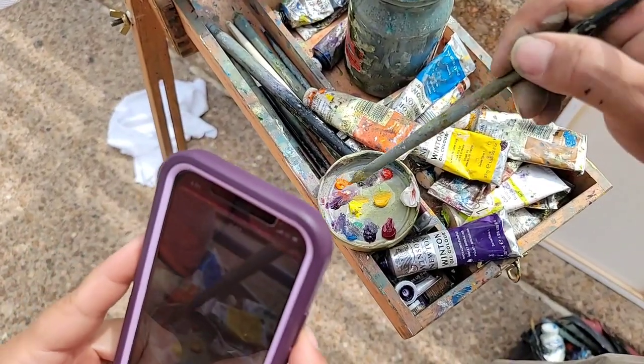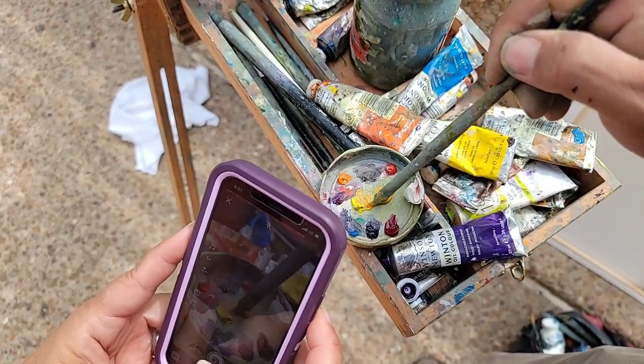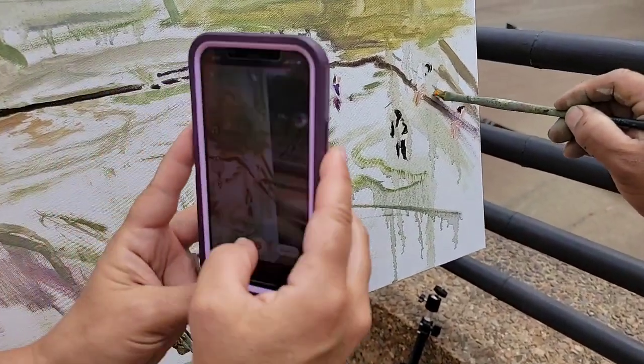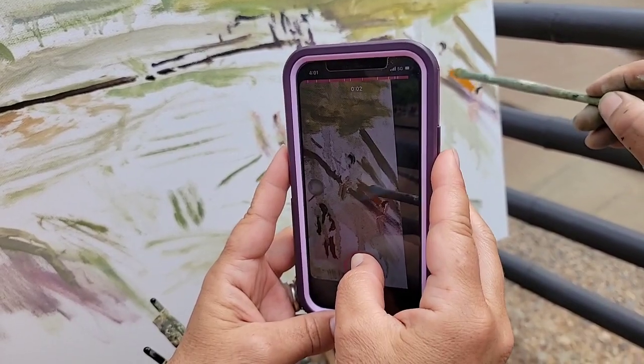Put a little of this orange. I'm gonna mix that with some yellow ochre and some of this lemon yellow here. That's going to be this shelf right here that's receiving a lot of sunlight right now.